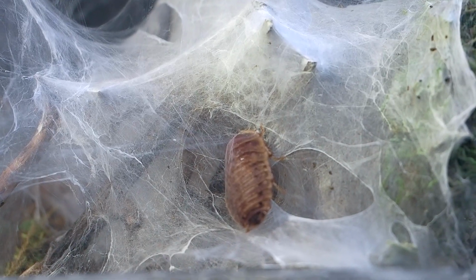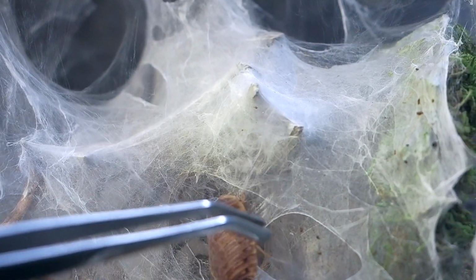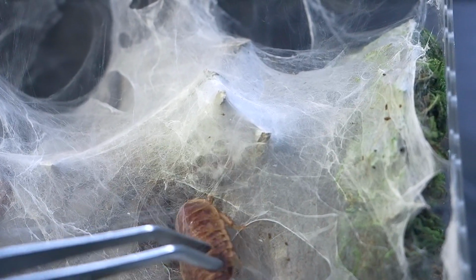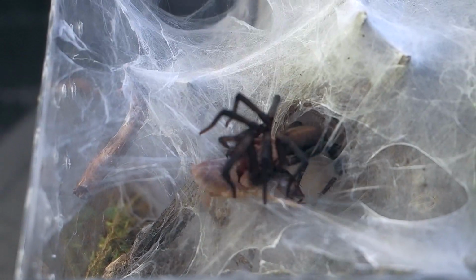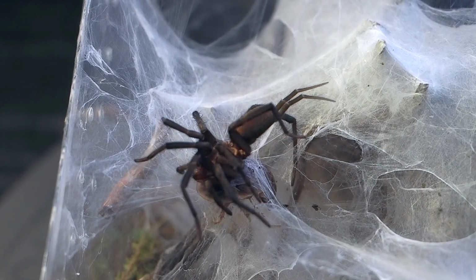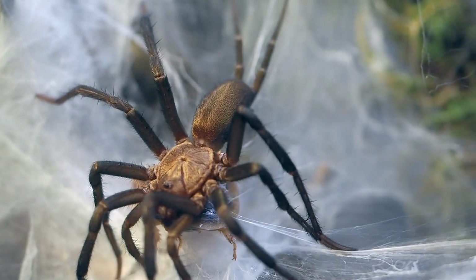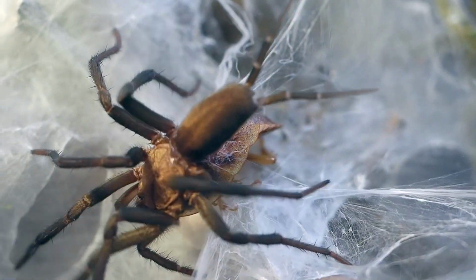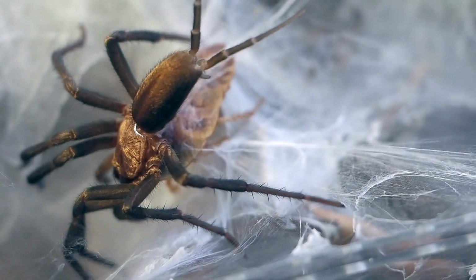But then there was that one time when the dubia roach was playing dead, so I started touching it with my tongs to get the spider's attention, and she just ripped through the web and totally surprised me. That was the only time that I witnessed them do it. I've seen nursery web spiders using the same technique, but this was my first time seeing Linothele sericata using this technique as well. It was really cool, I have to say.